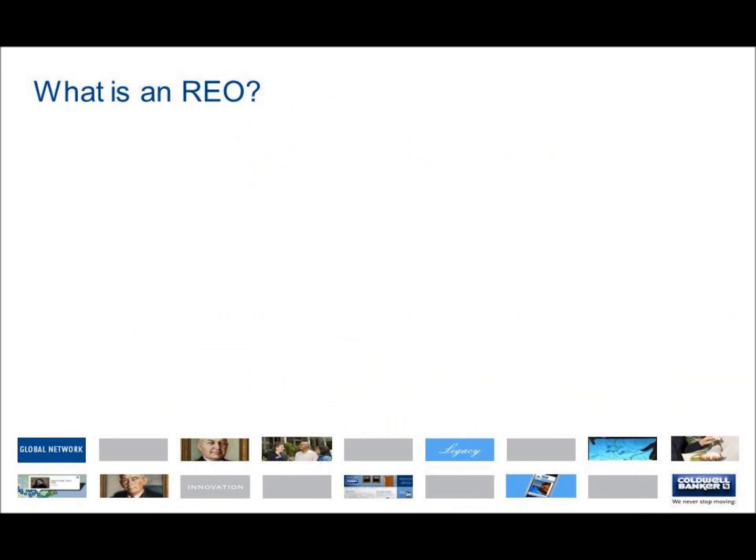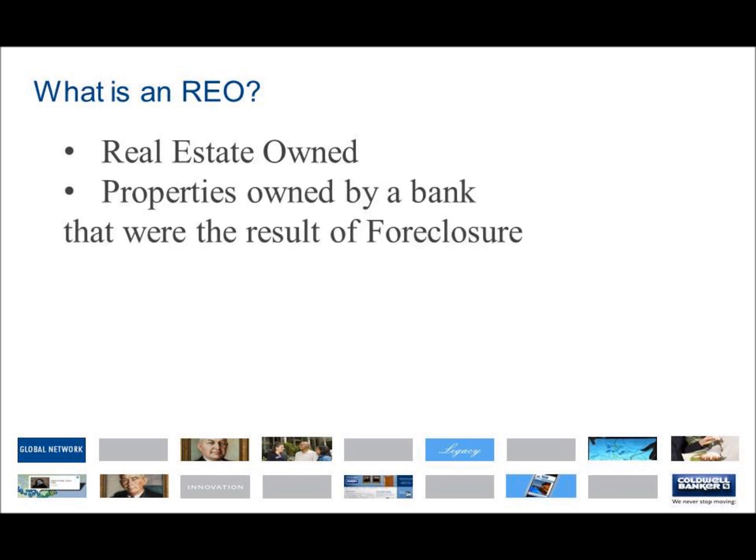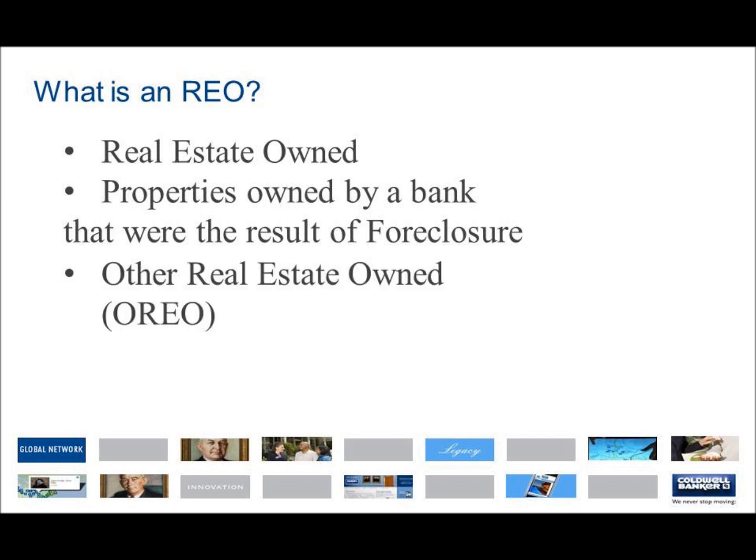What is an REO? REO is simply an acronym for real estate owned. While it can refer to properties purchased by corporations from their employees, we're focusing on properties resulting from foreclosure. Sometimes you'll hear people talk about OREO. No, we're not talking about the cookie. OREO stands for other real estate owned. Whether it's REO or OREO, it all means the same thing.